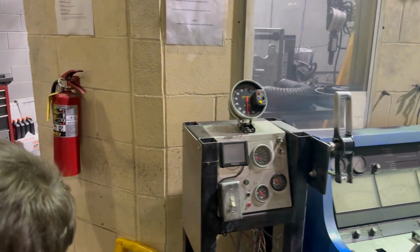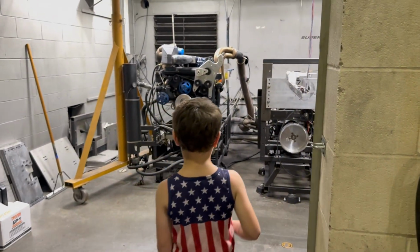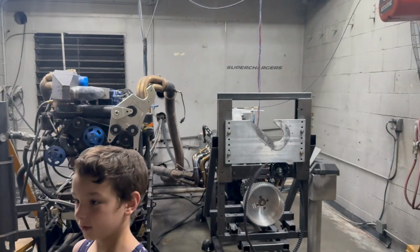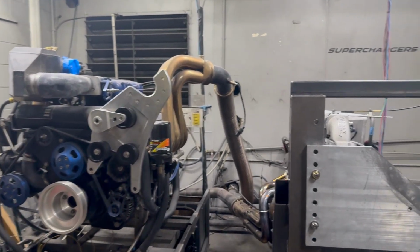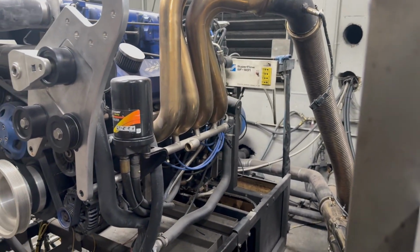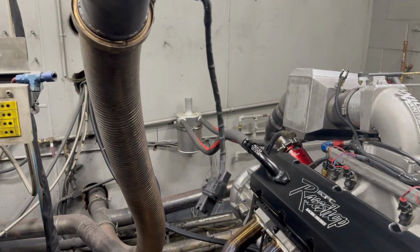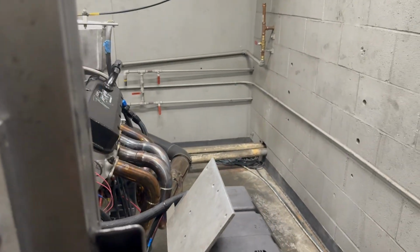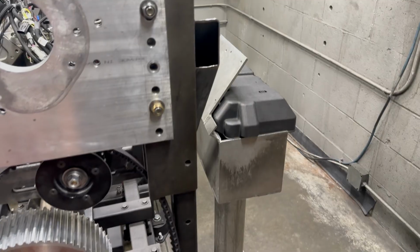I gotta check on that one, buddy, but we do have a marine boat motor in here. Those aren't very common. Marine LS. I just learned that they existed a few weeks ago. I think this is a marine Mercury motor. We've got the LS to the side. That's a big one. Big block, I'm sorry. So yeah, all sorts of stuff that we do testing.